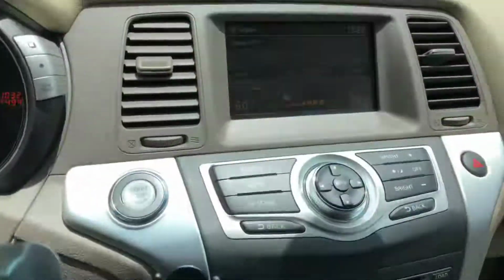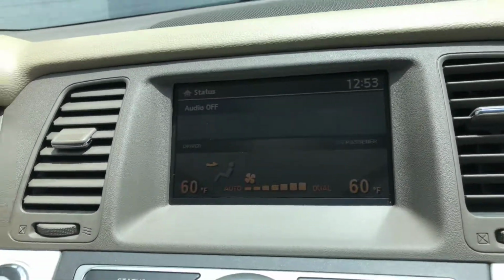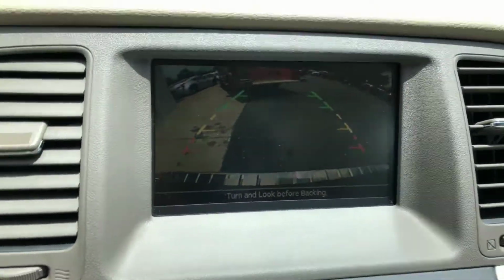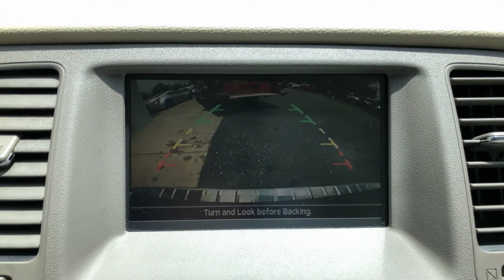Let's see if I can get it in the right light for the rear camera for you. Okay.